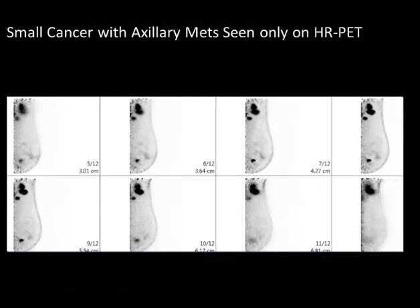In this particular case, this is again one of the study cases. You can see that this woman has really a pretty fatty replaced breast. There was a single 7 millimeter cancer seen.